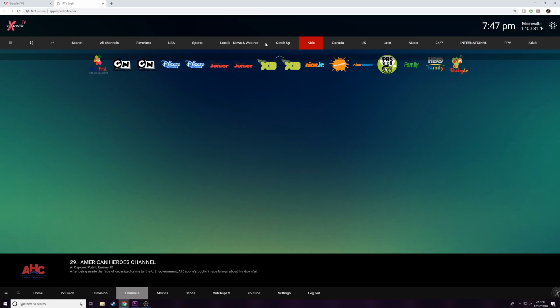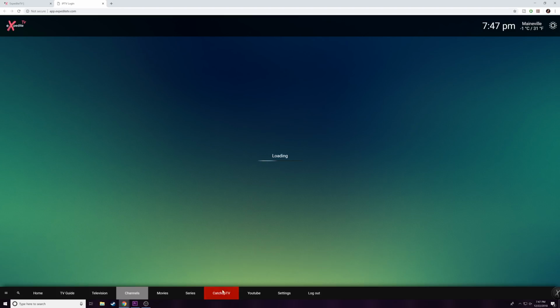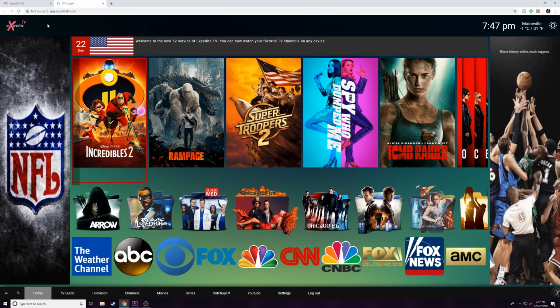Again, there's a whole bunch of different sections. They do have a catch-up section where it has some default channels in there, and this is basically kind of mimicking a DVR functionality. So if you go to catch-up TV on the bottom, you could see it's got all the different shows that were selected in there and what's already been pre-recorded. Now, this is by default. I did not want to watch Cheaters, guys, but it's still in there, so it's pretty funny. Anyways, so let's see how you set this up.